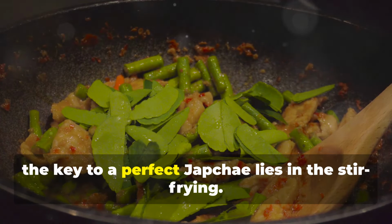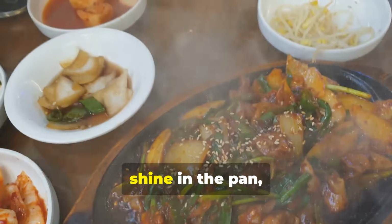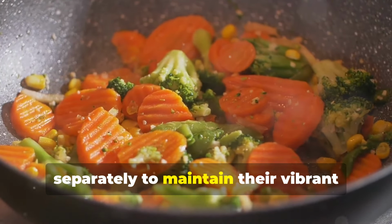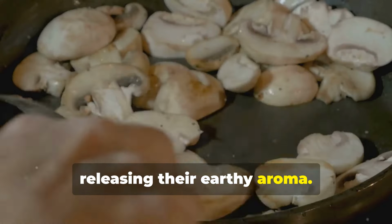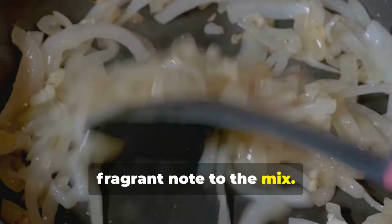Now, the key to a perfect japchae lies in the stir-frying. Each ingredient needs its own moment to shine in the pan, absorbing all the flavors of the sauce. Remember to stir-fry the vegetables separately to maintain their vibrant colors and crisp texture. We'll start with sautéing the mushrooms until they turn a beautiful golden brown, releasing their earthy aroma. Then we'll toss in the onions and garlic, adding a sharp, fragrant note to the mix.